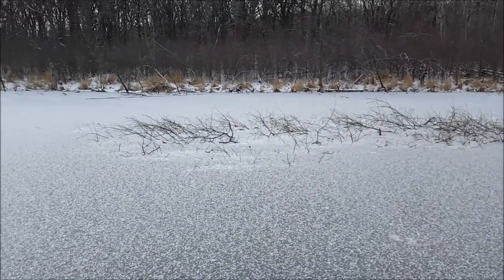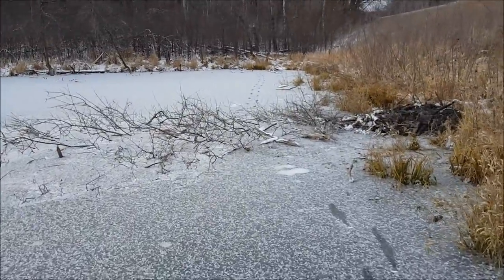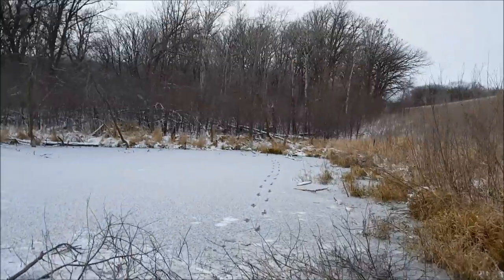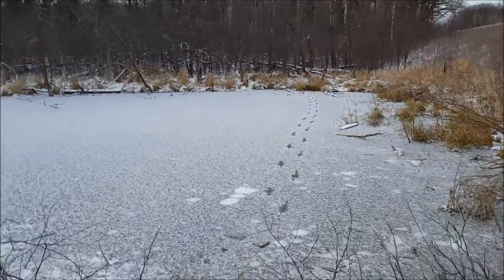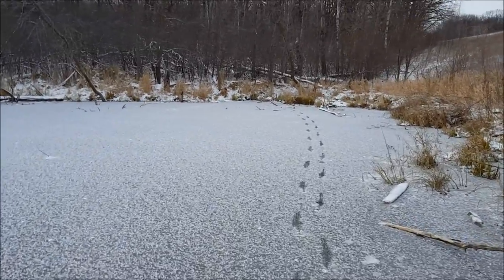So you were here with me yesterday. Checked out this beaver lodge here. Set a couple traps. I checked one trap back here. Nothing in it. There's this other trap I set up here, though. There's definitely something in that.